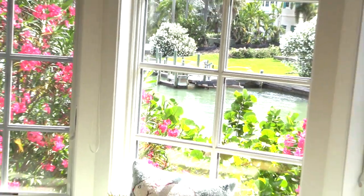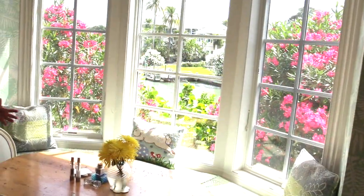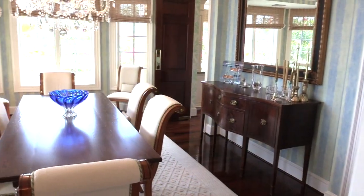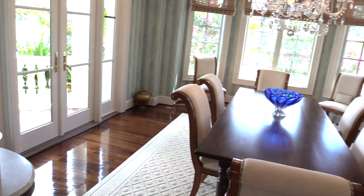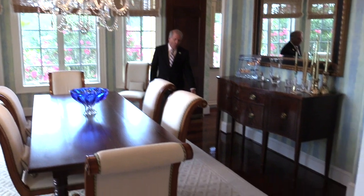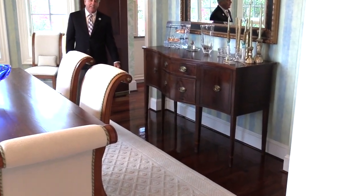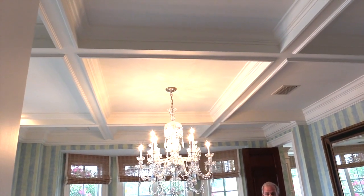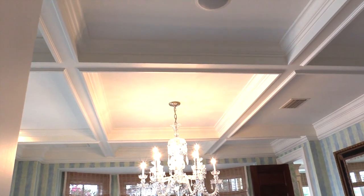And I might point out that the beautiful bay window is just one of the windows that this home features facing the water. Keeping with the motif of the home, it faces the water view from the formal dining area. Notice we have reclaimed floors. They're actually reclaimed pine floors, beautifully done from old barns. Nothing has been left to happenstance, right down to the beautiful chandelier, elegant in every way. Another feature this home offers are beautifully coffered ceilings, something you don't find every day. But then again, this is not an everyday home.